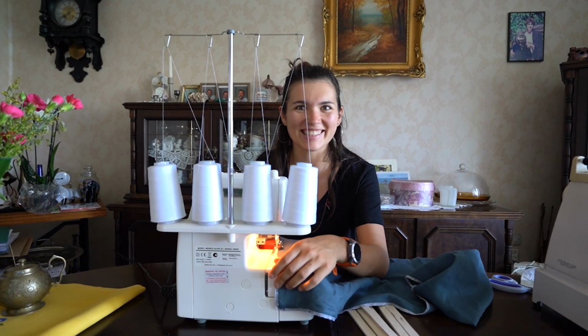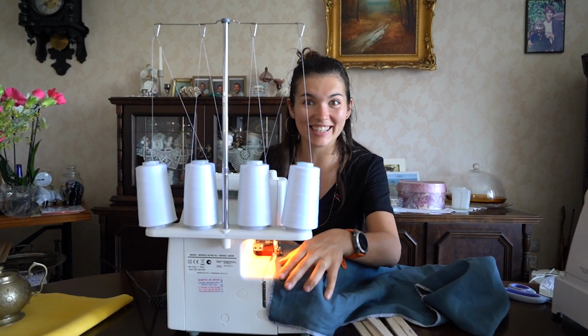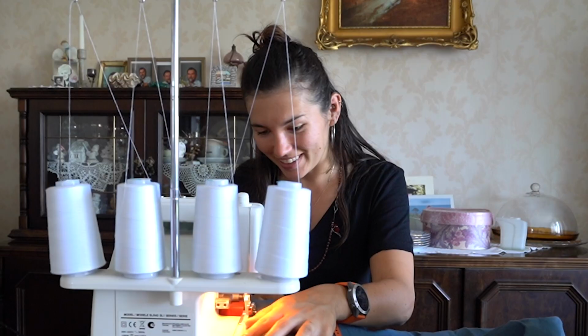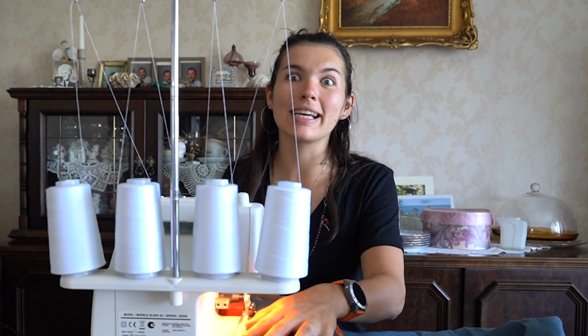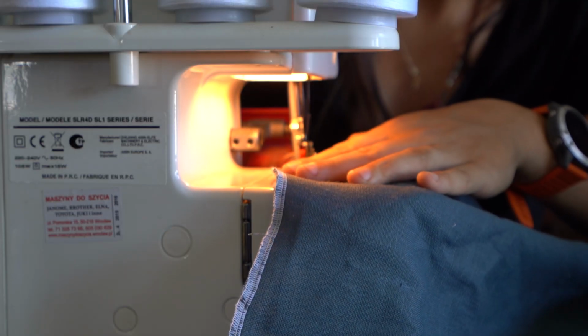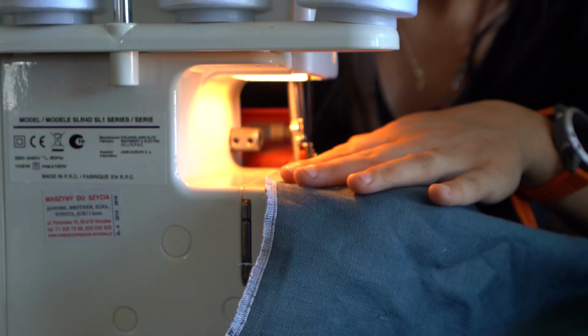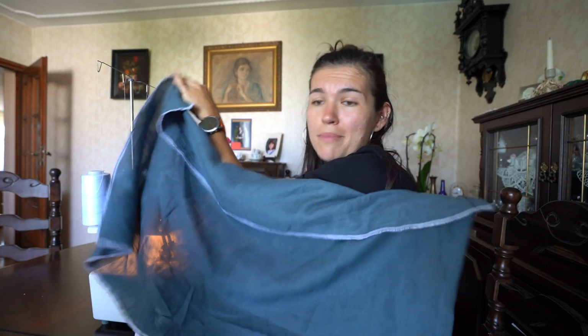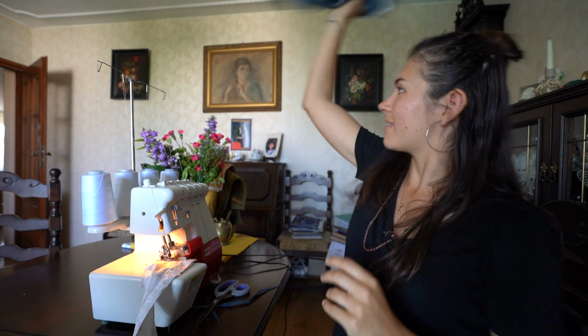So exciting to see, it's actually coming out really nicely. And 10 minutes ago, I didn't know how to use this machine. Now I do. Learning new skills is totally underrated. All right, this is my first curtain, the very first curtain I've ever made in my life. Now, I need to make 5 more.